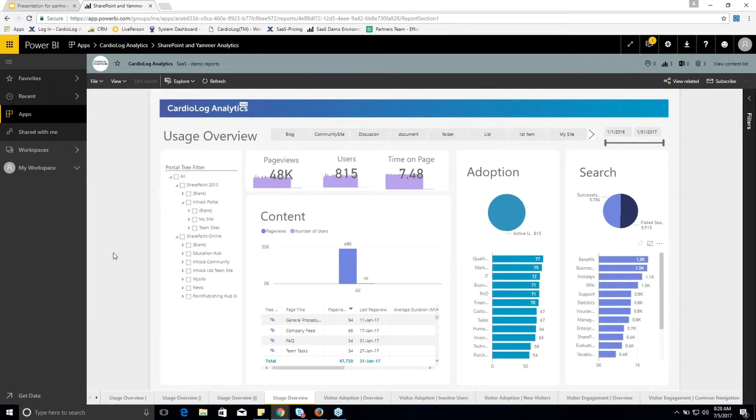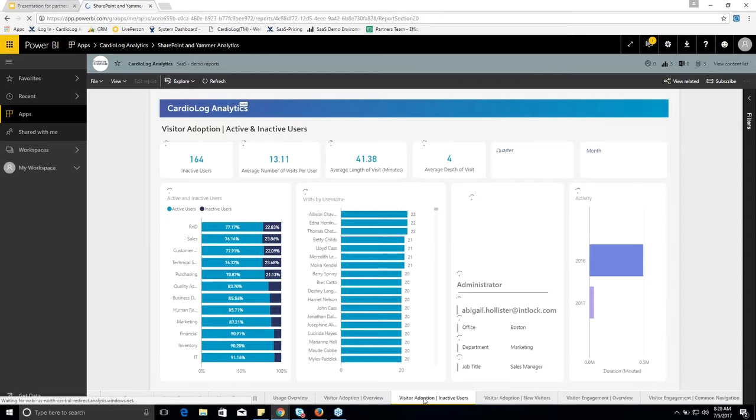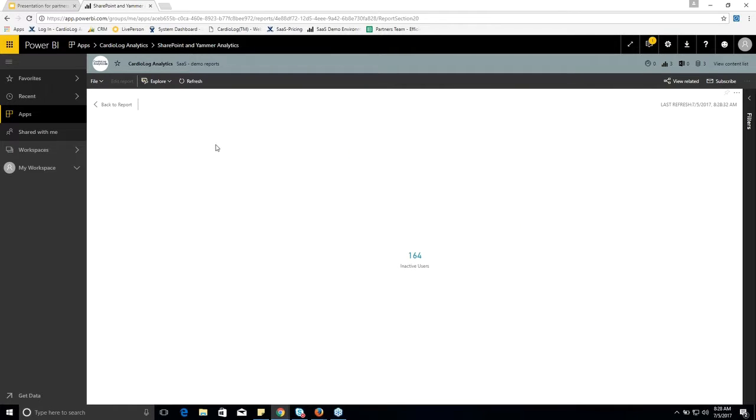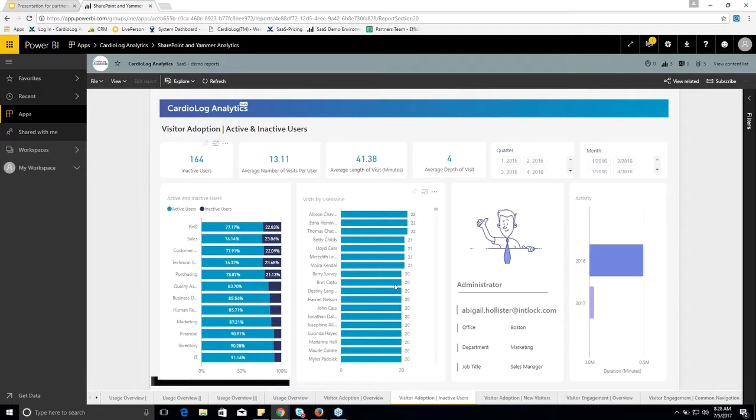So now a few other things that I wanted to go over real quick is we do have a wonderful amount of canned reports here. We have certain things like visitor adoption, inactive users. Here's going to give us a list of inactive users, and we can see we have 164 inactive users. Now what we can do is go ahead and identify those inactive users and see what's going on and why aren't they using it here.